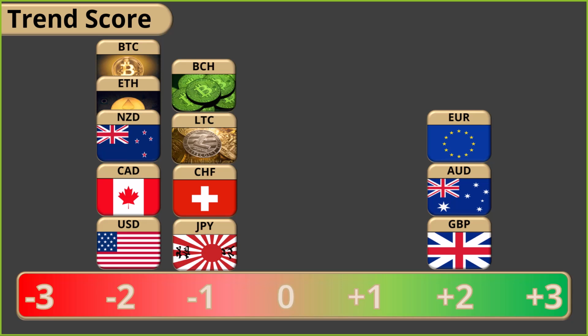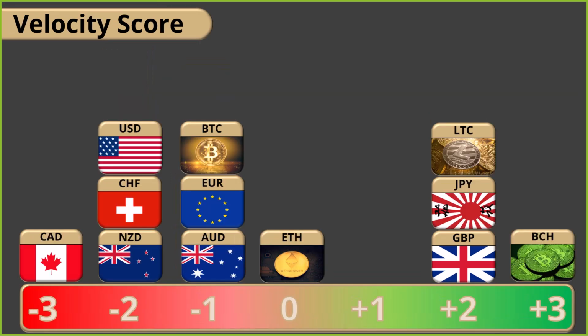And it's crystal clear to me that Pound is number 1, Aussie is number 2, Euro is number 3. As far as what is weak, well, I think it's pretty easy here: Kiwi, CAD, dollar. So we've got 3 currencies that we can play on the long side, 3 currencies on the short side. We have a lot of opportunities available.